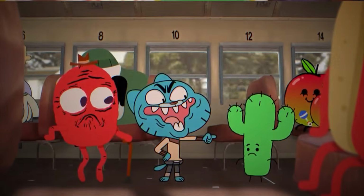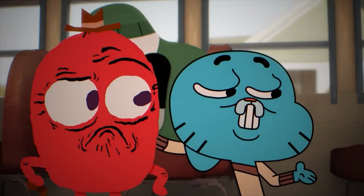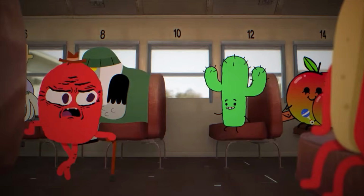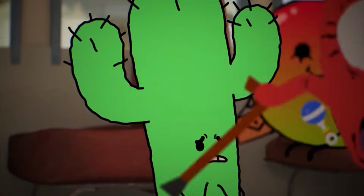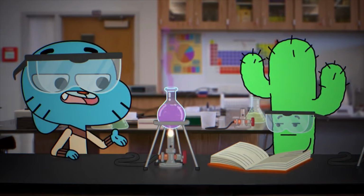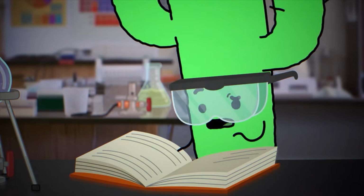His first attempt is on the public bus when he tries to defend Marvin from Carmen's ageist assumptions, but Carmen was just offering Marvin her seat, and Gumball's interference causes Marvin to trip and lose his dentures. Next, Gumball tries to correct Carmen's assumptions about chemistry in the school lab.